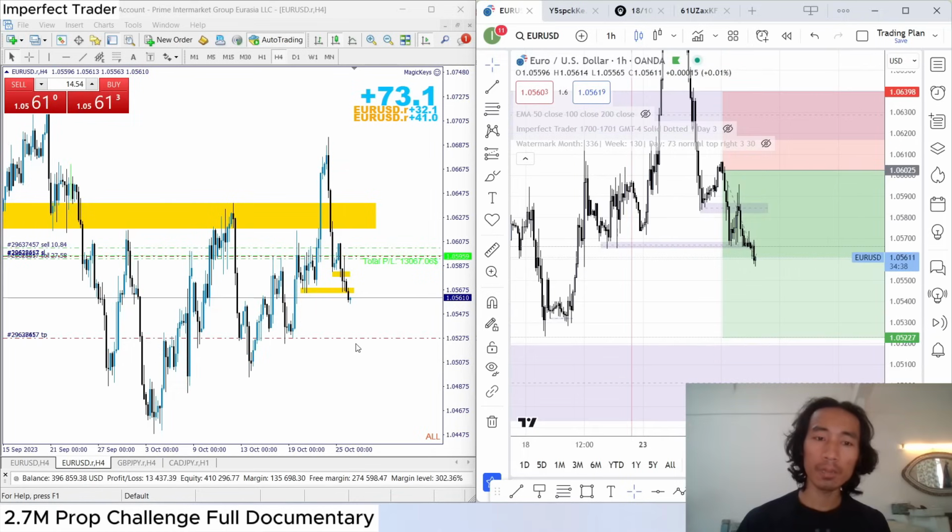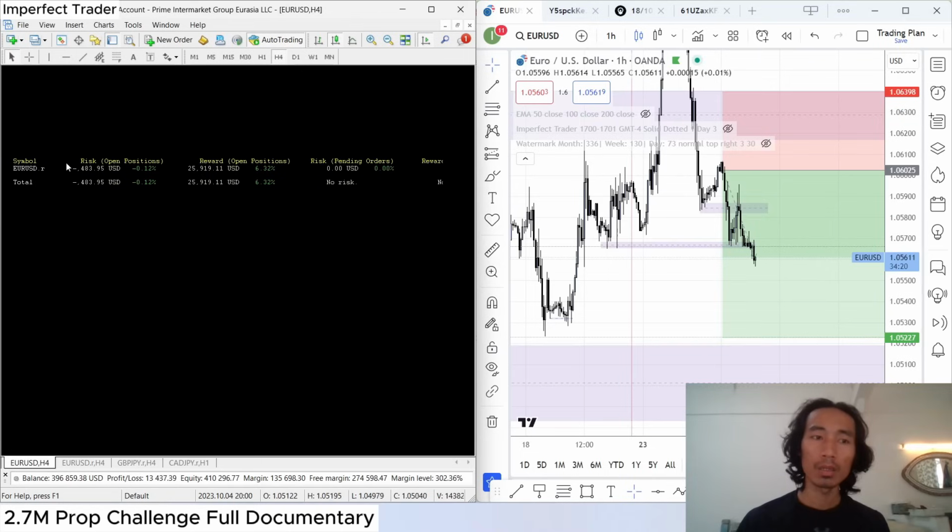Currently my objective is this low. I was thinking to take one trade off at this low, but so far I'm targeting a deeper objective, and so far both of the trades are at break even. I mean about the stop loss, and the take profit is right here.